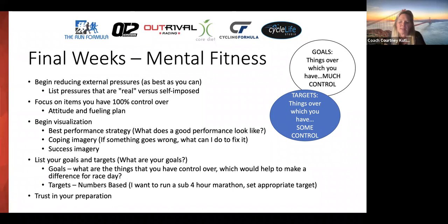What are the sights that I see? What are the sounds? It could be the runners next to me. It could be the spectators. What are the taste and the smell of the fuel that I'm taking in? I try to really visualize as much as I can.